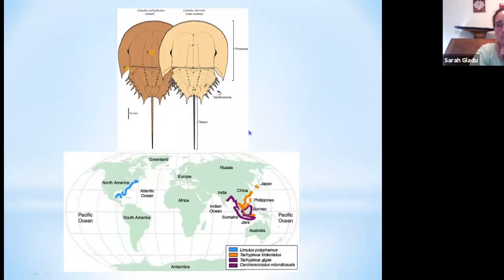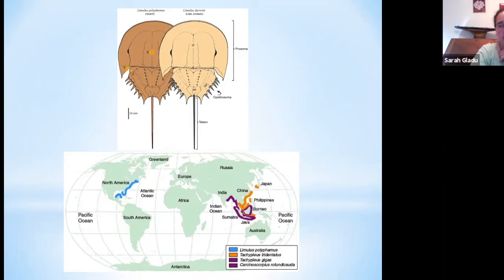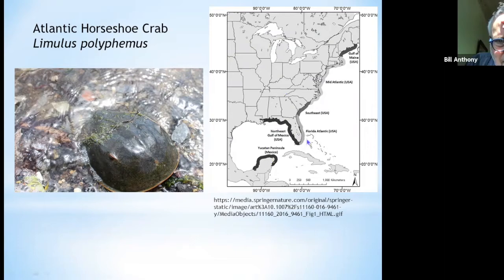Just to point out, there are several different species of horseshoe crabs, and we only see Limulus polyphemus here, but there are a number of others in the Chinese seas and down along here and throughout the islands. These are the different species listed here. I think sometimes people are surprised to know that our horseshoe crab goes all the way down into the Gulf of Mexico. This is what we call the Atlantic horseshoe crab, Limulus polyphemus. And here's a little bit more about the range and where people are seeing them.